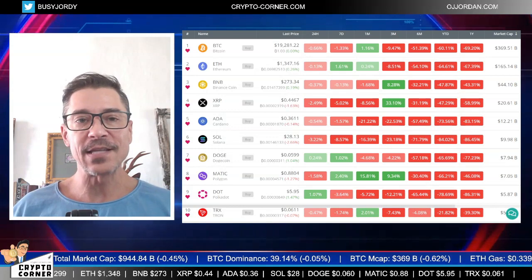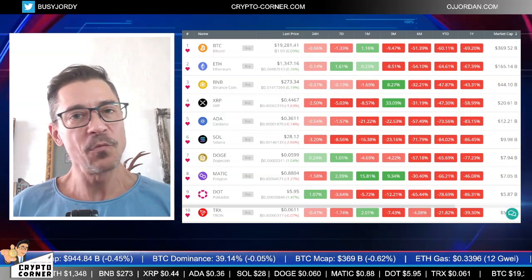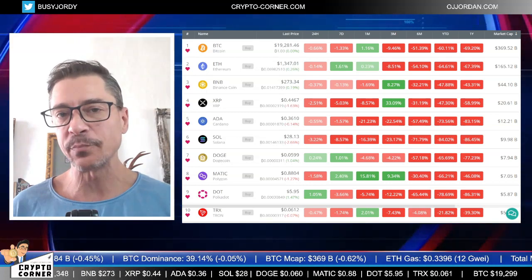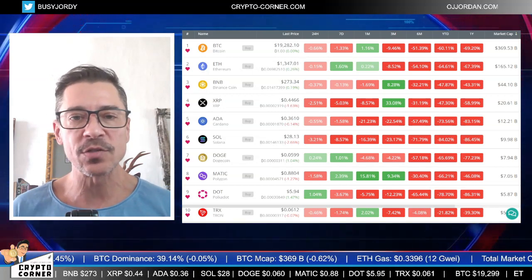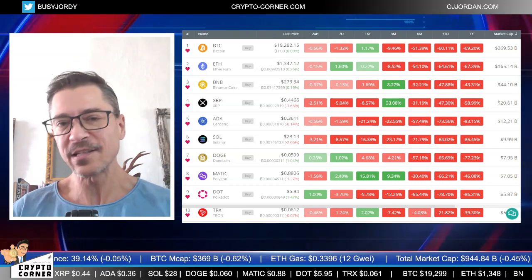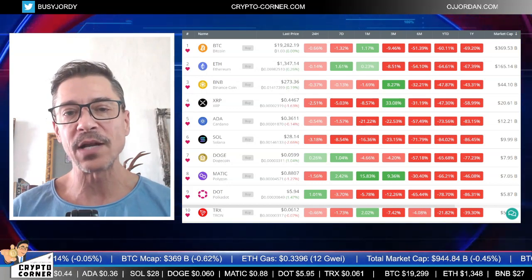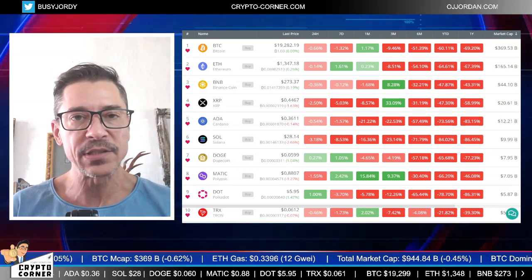Well, the markets, as you can see today, are looking a little bit red, but it's not really a major pullback or a correction or anything like that. Bitcoin is pretty much at the same price as it was yesterday. The same goes for Ethereum and BNB. XRP is a little bit down 2.5%, slightly more than the other coins here in the top 10. And Solana is the other one who has now dropped below $30. It is 3% down in the last 24 hours.